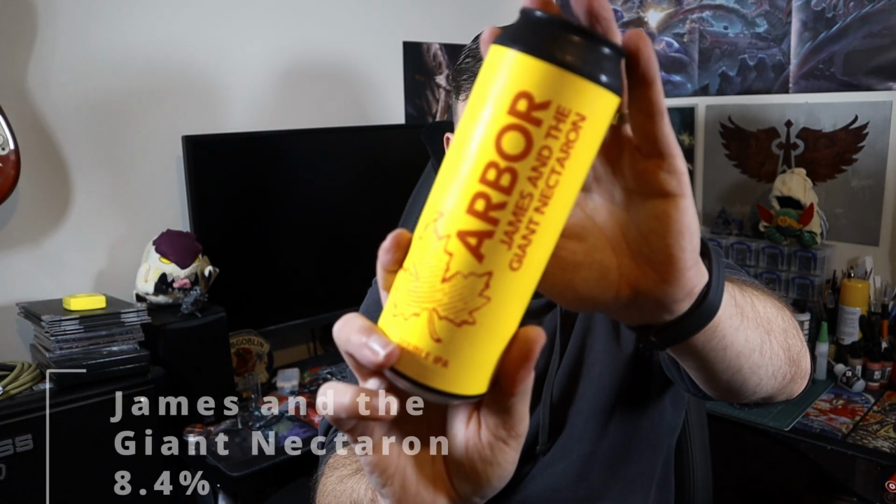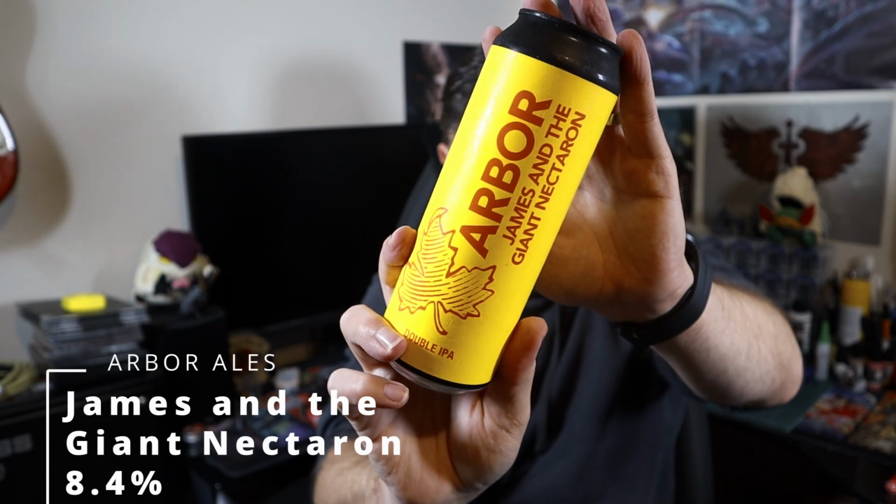And the beer we're going for tonight was made by Roald Dahl. No, it wasn't really, I'm lying. It's made by Arbor. It's this one. It is James and the Giant Nectaron. And it's a double IPA, and it's a pint can. A proper pint can this time. 568ml, not the US one, which is smaller.